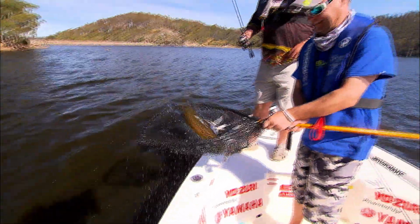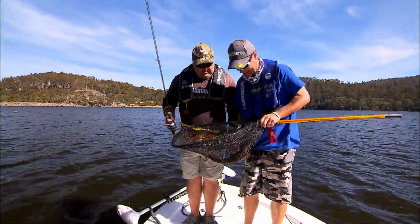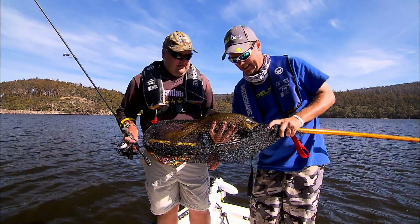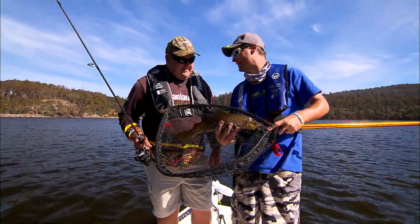Slide him over. Voila! Oh, look at that. Lure's out. That is the fish of the day, my friend. Slightly better fish. That is a much better fish. Isn't it funny when you start catching little ones? Yeah. One that's slightly better seems heaps bigger.